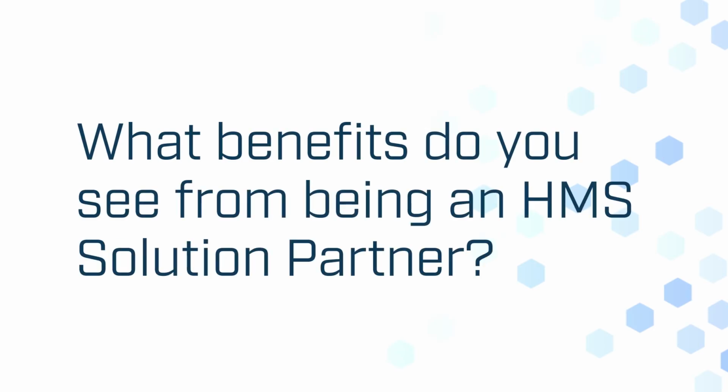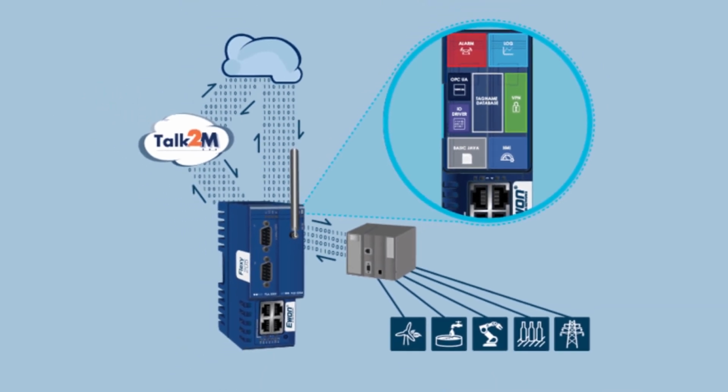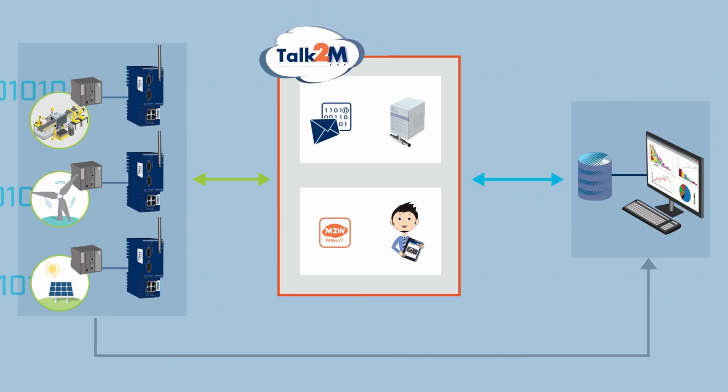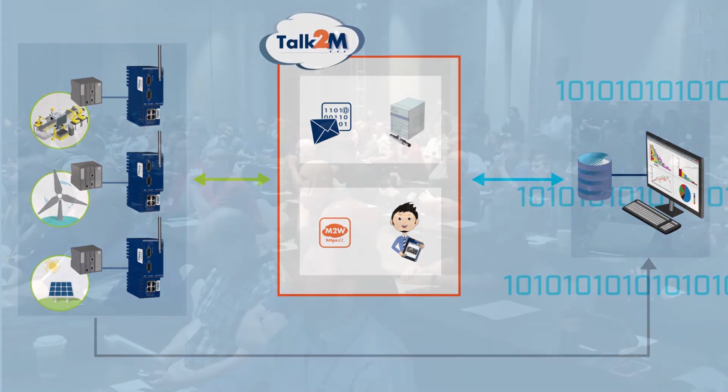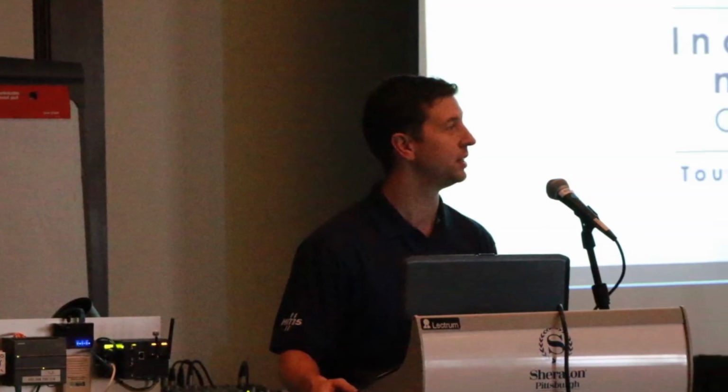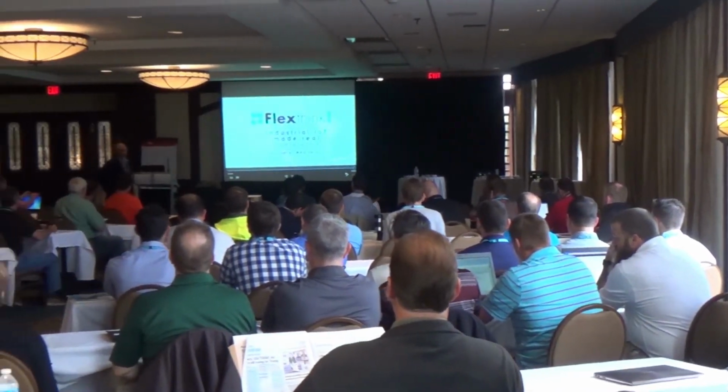What benefits do you see from being an HMS solution partner? So as far as the Ewon product itself goes, it's really an incredible device. It has so much functionality for its cost, and it bridges the gap between XLReporter and the IoT world. As far as the HMS partnership goes, they've really helped us out a lot. They provided a lot of exposure for our company and our product through their IoT partnership website. They've introduced us to new customers through the FlexThink conference. And we've also had a lot of quality direct engagement with HMS's sales team.